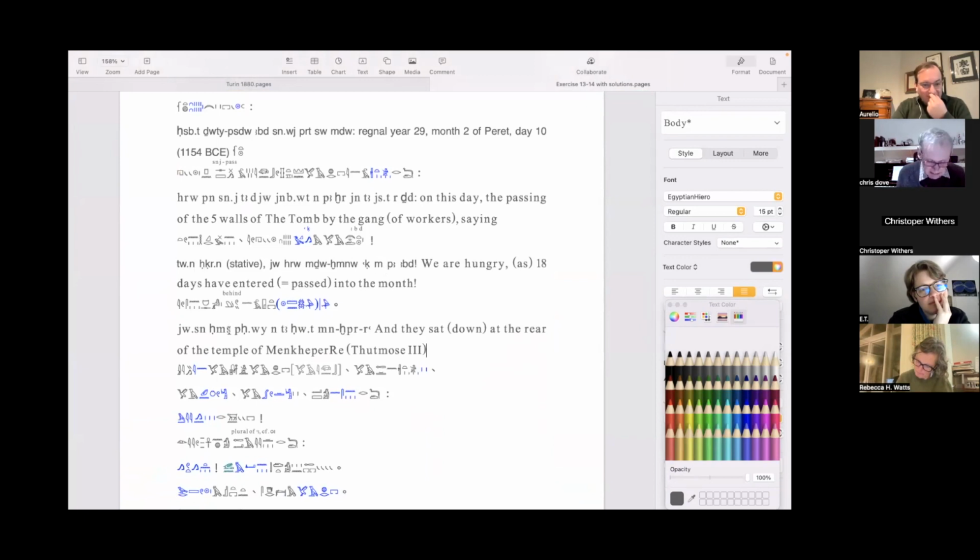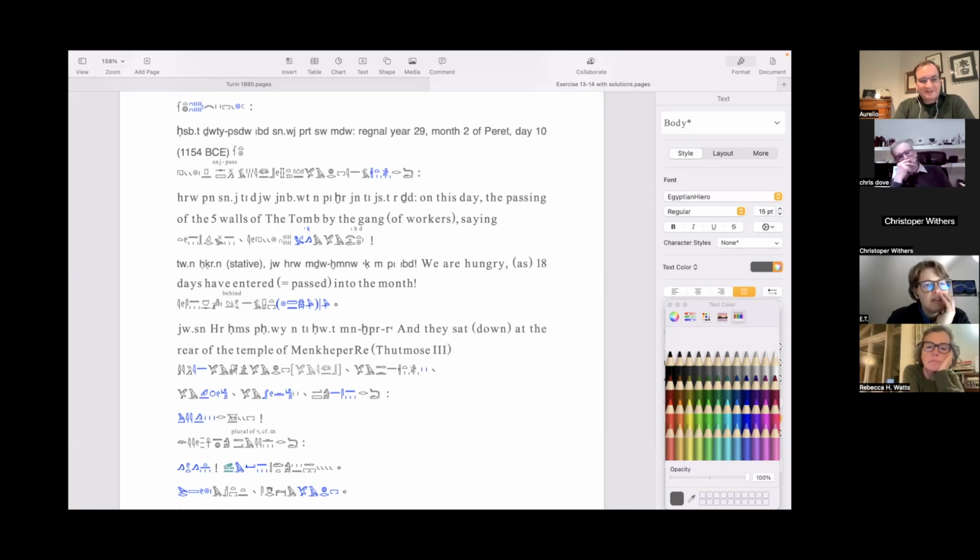Grammatical question: what do you make out of the chemis or chemsi? Well, they sat. Is it a subject stative? Because this is the one where the verb doesn't have the suffix ending on it. So it could be either, right? It could be they were in a state of sitting down, or it could be an infinitive: they were upon sitting down. I tend towards the latter, to assume it's just an infinitive, because that fits the narration.